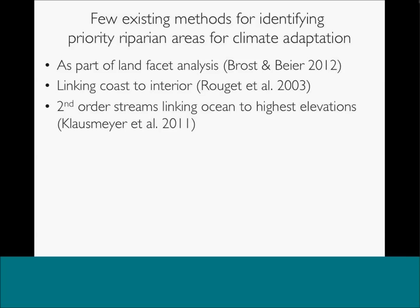And so the thing that we wanted to make sure was recognized and that we took on explicitly in our analysis was the fact that riparian quality is going to be very important to how well they act as conduits for range shifts and provide microclimatic refugia. So we wanted to look at the riparian area itself rather than just assuming a fixed buffer would do the job.